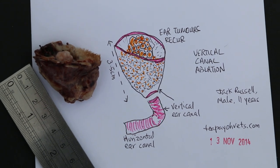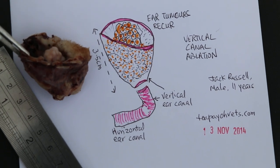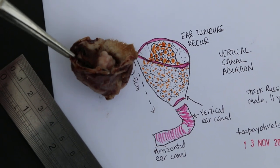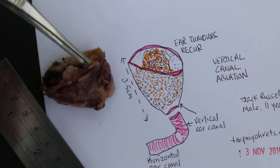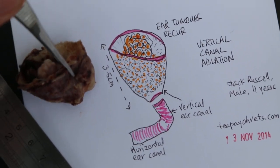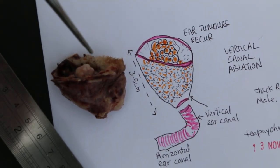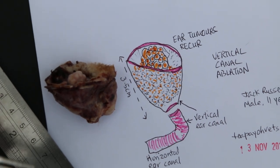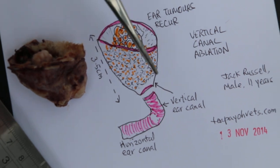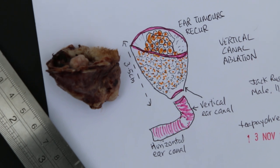Then the tumour recurred and became bigger and bigger. It became so big that it obstructed the whole opening of the vertical canal. So it was obstructed and the dog was scratching the ear. There was a bad smell and there was infection. So the only solution was surgery to cut off the vertical ear canal and the tumour as well.